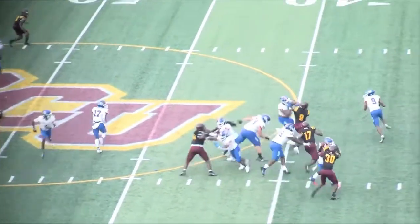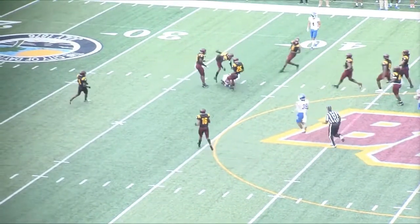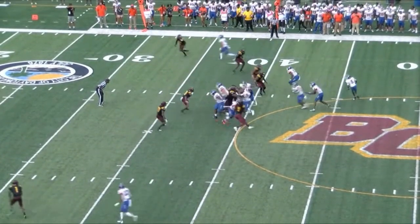Only a four-man rush for BCU. Adams forced to roll out of the pocket to his right, throws down the middle of the field, diving catch made at the BCU 40-yard line. 50 to go in this fast-moving first quarter.